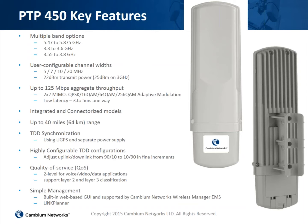Supports quality of service, 2 layers. You can do layer 2 and layer 3 classification, and then clearly separate the voice traffic as a higher priority than the video and data traffic. And this product has been integrated into the wireless manager and will be in RC and Maestro, which I'll talk about here in a little bit. As far as network management, it also has a built-in web-based GUI, so it's very easy to manage directly on the radio and get the link up and running.